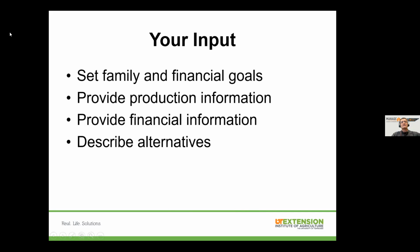What's very important is having your input, what are your family's goals, not only financially, but also long-term. Now, we do need to have some of that production information that you may have. And if you don't, if it's a new enterprise, we can work with that as far as going through budgets and some of our own experiences that we've had to see what kind of output you would have, whether it be a cattle operation, a row crop, or fruit and vegetable products.